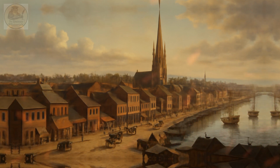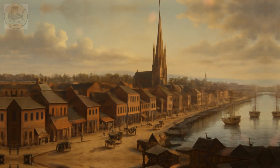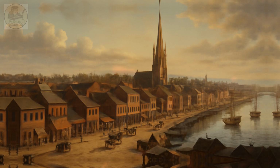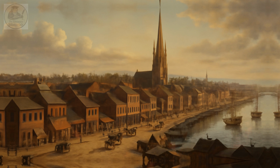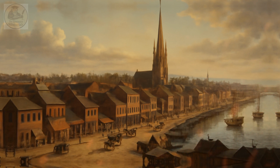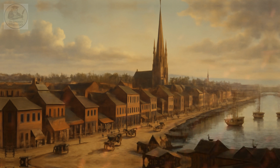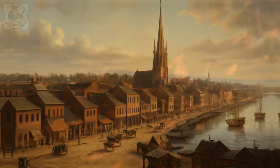The catalyst for this vertical revolution came in 1852 with the invention of the safety elevator by Elisha Otis. Until then, buildings were restricted to a few stories, as there was no safe way to transport people higher than that. Otis' breakthrough was demonstrated dramatically when he stood atop a platform at the New York Crystal Palace and had the rope cut, and the elevator remained suspended. This innovation made skyscrapers a practical reality, opening the door for buildings to soar higher than ever before.